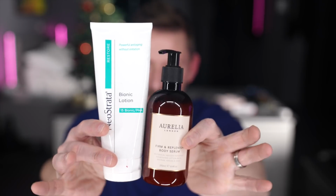This next one's absolutely lovely, from a firm that I love, Aurelia. This is the Firm and Replenish Body Serum. And this product contains 250 mils. Isn't that interesting? 250, 200. You know, you never can tell. Packaging.